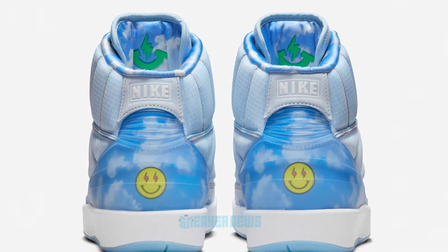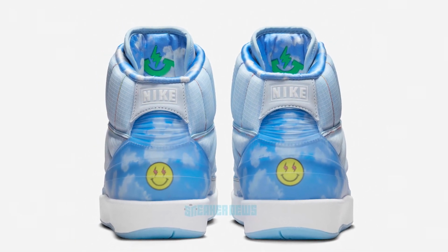But this one is definitely going to be one of the best Jordan 2 releases of the year in my personal opinion. I love everything about it. I love what they did with the back end of the shoe, making it kind of look a bit like clouds or something. I don't really know the full backstory on it. I haven't really spent too much time looking into it. I'm just tackling it from a face-on perspective, and I think the colorway is super clean.